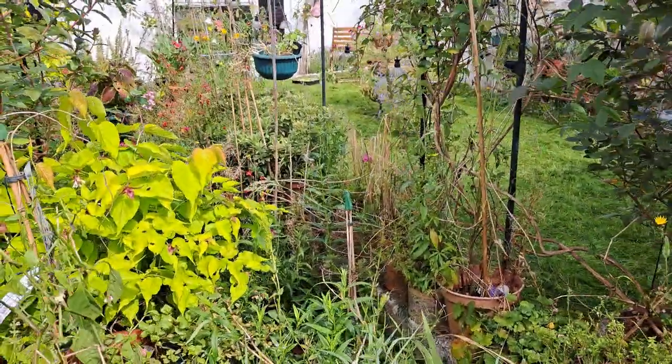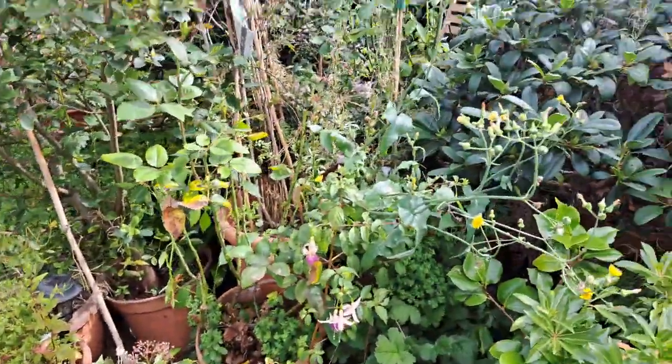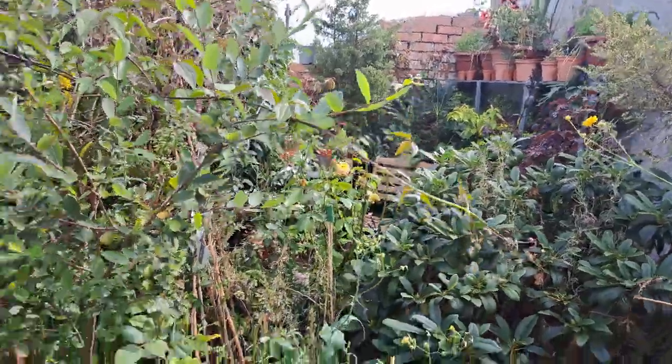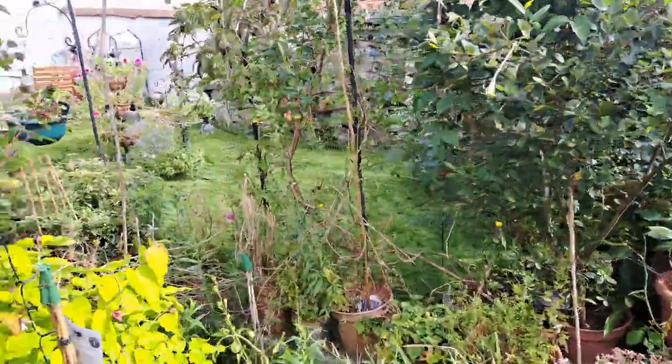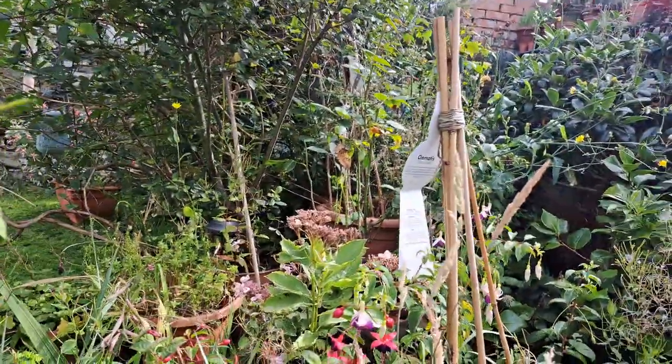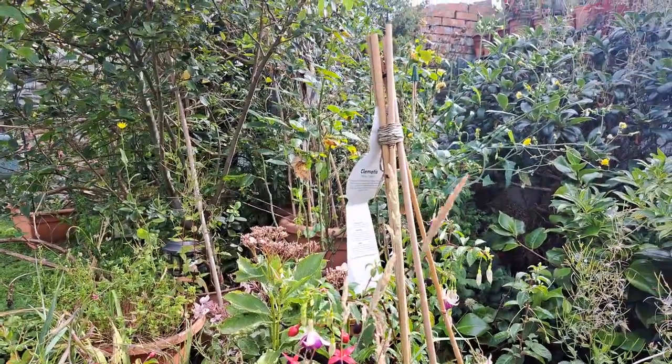But yeah, you can see things are going over a bit, really overgrown. Colours fading a little bit in the garden now, which is what you kind of expect at this time of year, really. But such is the cycle of the seasons.